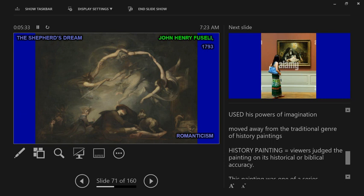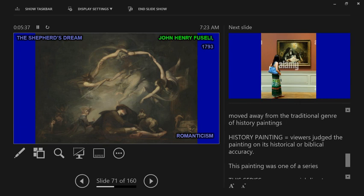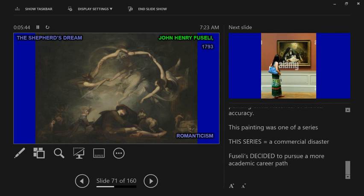so Fuseli uses his powers of imagination a lot in his paintings, and he moves away from the traditional genre of history paintings. And this painting was part of a series of paintings that were a commercial disaster, and it was paintings like this that made him realize he needed to pursue a more academic path.